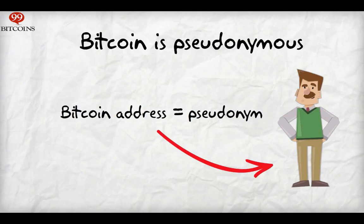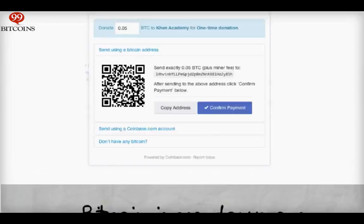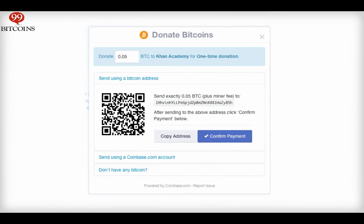Since all transactions on the Bitcoin network are recorded on the blockchain, people will now be able to know the amount of Bitcoins you own on this address, which address has sent you money, and which received money from you. If, for example, you're requesting donations on your website with a specific Bitcoin address, that address is no longer anonymous.